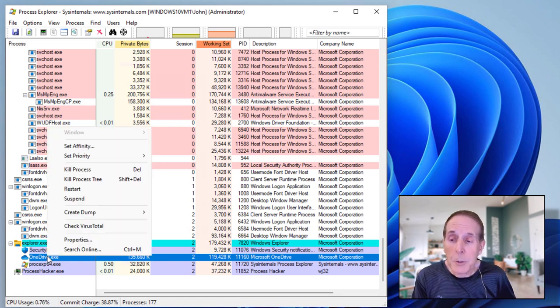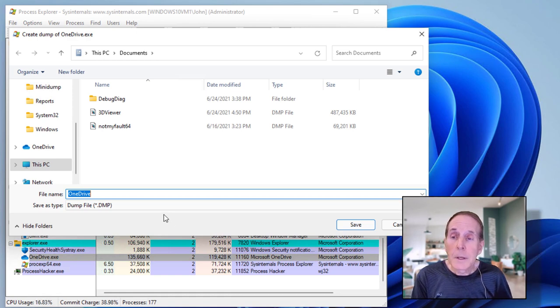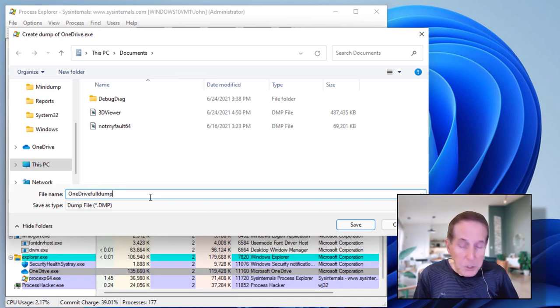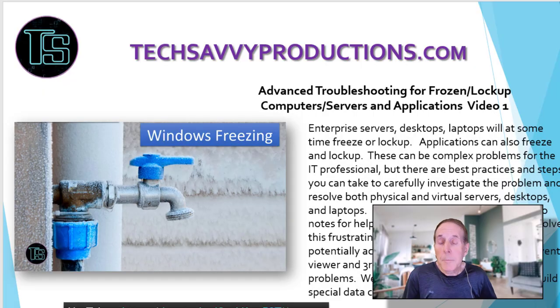So I'm going to right mouse click and I'm going to create a full dump. And it's just, where do you want to put the file? And I'm going to go ahead and put it OneDrive full dump. And notice the extension, DMP. That's going to allow a debug program to open that file and analyze it. So I'm going to save. Now I'm not going to go into debug right now.